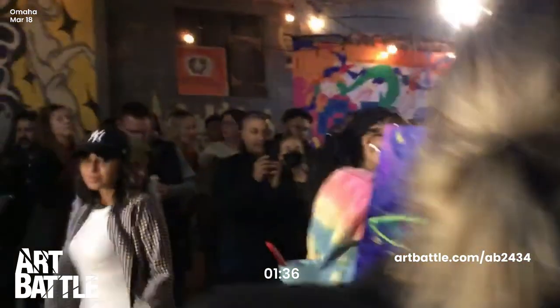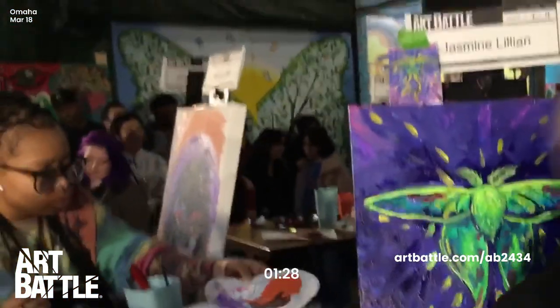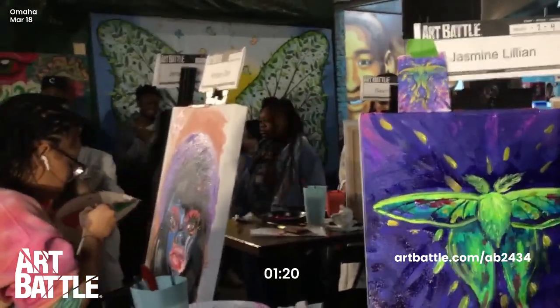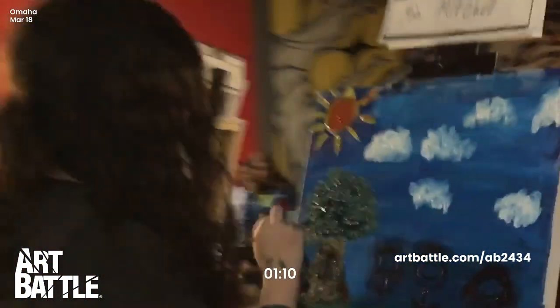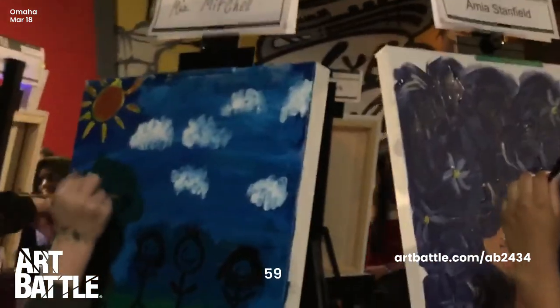Back with Jasmine here, and the vibrancy of our moth creature here is just still totally flooring me. Jasmine has just done such an amazing job of translating her miniature reference piece that she had created prior to the event into this larger canvas. She's just done such a stunning job of that and really did not lose any of the detail when she started going into scale. If anything, she added even more, and that piece is even more alive than it is in the smaller version that we see at the top of her easel.